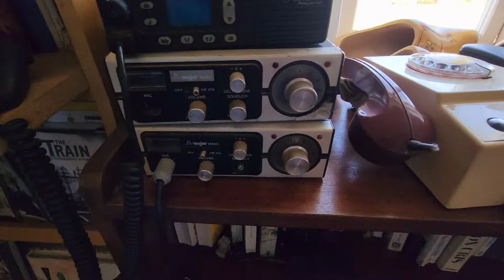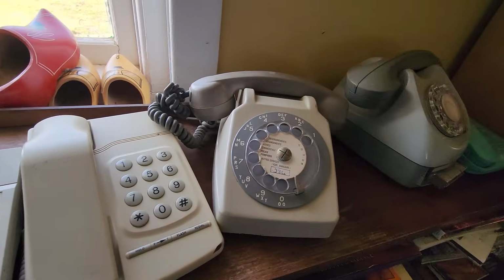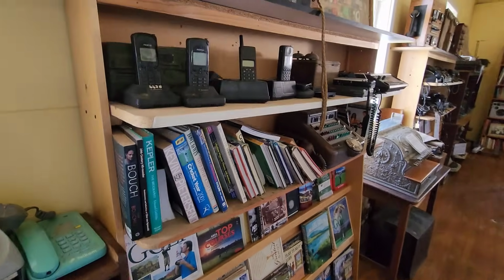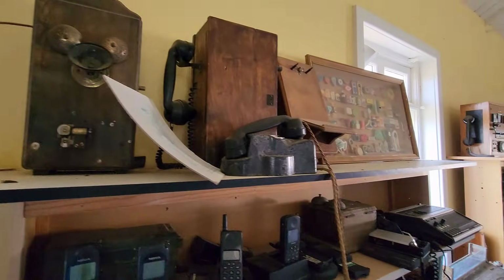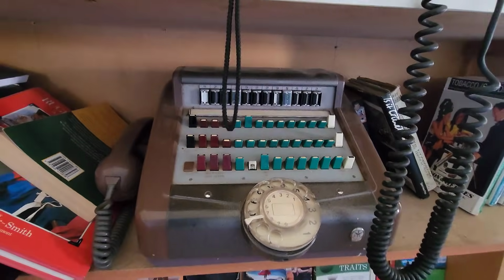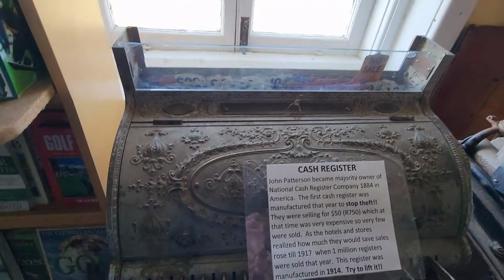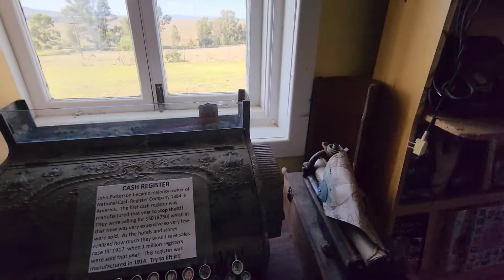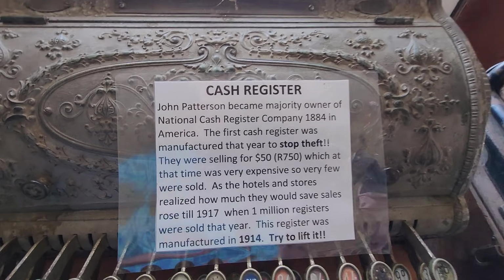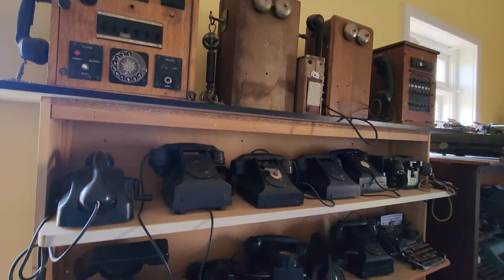CBs. Switchboard. Crazy. Cash register. So interesting.